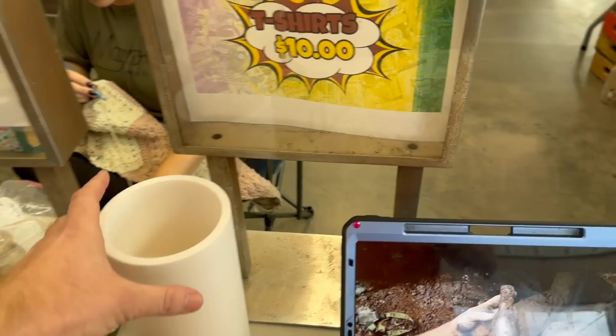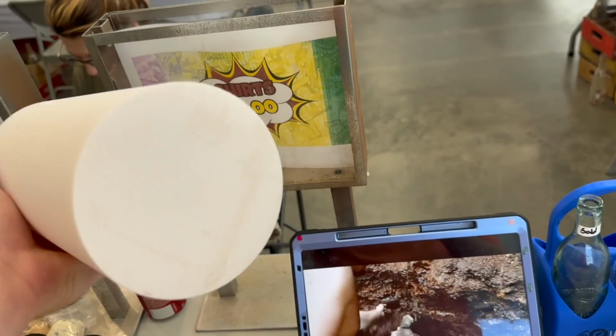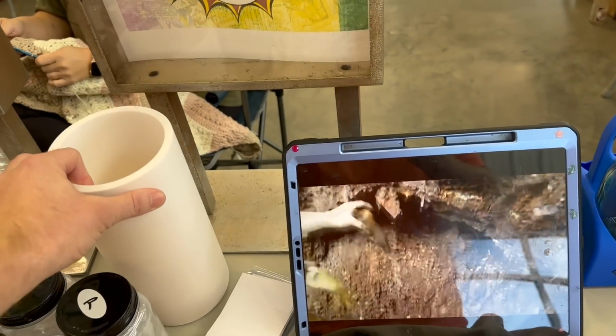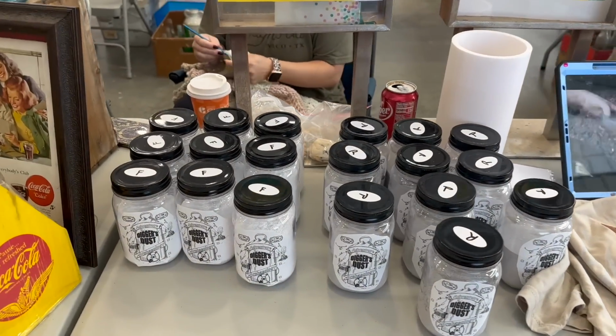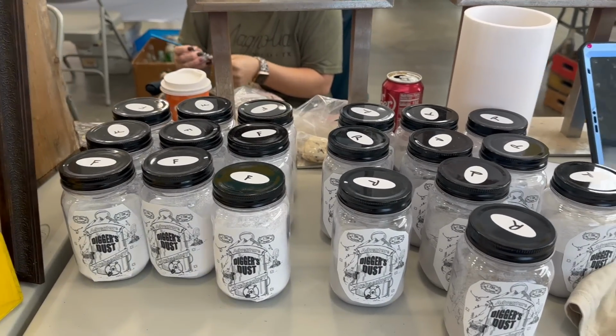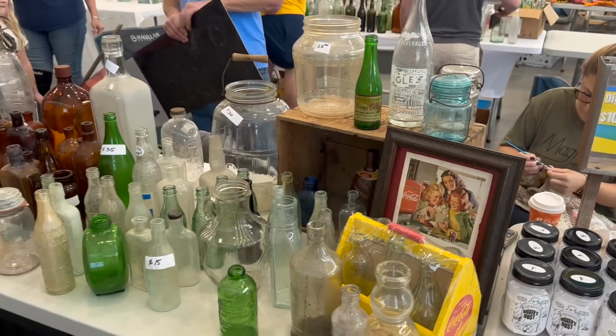I'm also showcasing part of our new tumbler. As you can see, this is going to be a built-in stopple tube, just so people get an idea that we are working on our tumbler, though it has been slow go. We do have our rough and finished grit in place here. Mom and Dad are set up next to us.